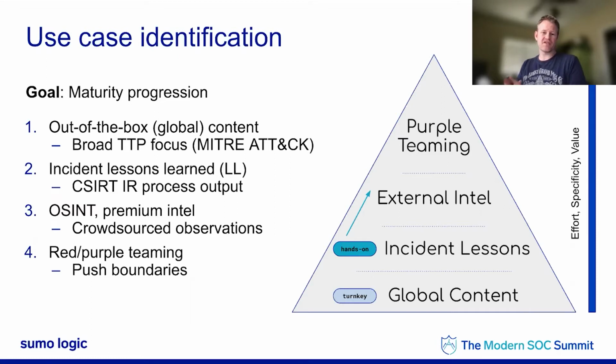All of our rules are backed with classifications that identify MITRE ATT&CK tactics and techniques. So this out-of-the-box content is useful for a turnkey use case of Cloud SIEM Enterprise. With no effort, those rules can be enabled, and then any ingested data that matches what the rules look for will automatically alert. And so that's a very turnkey application.